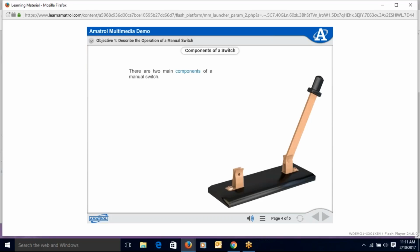There are two main components of a manual switch: operation and contacts. Switches are commonly used in electrical circuits to control when the power is supplied to an output device, such as a light or a machine. With a switch, you can safely start and stop the current flow.